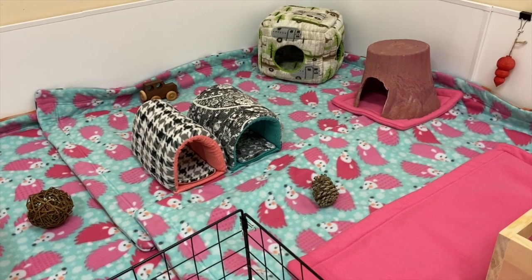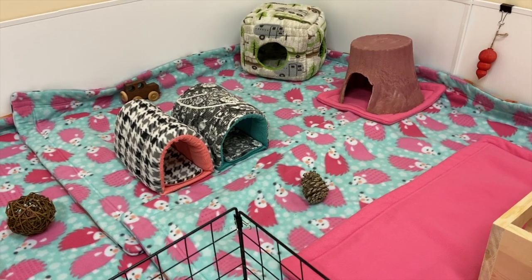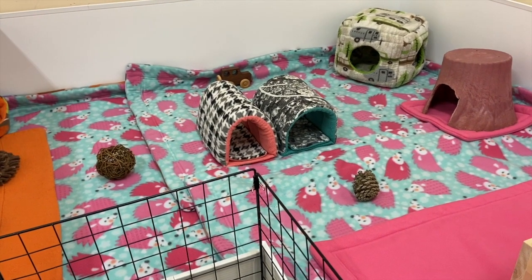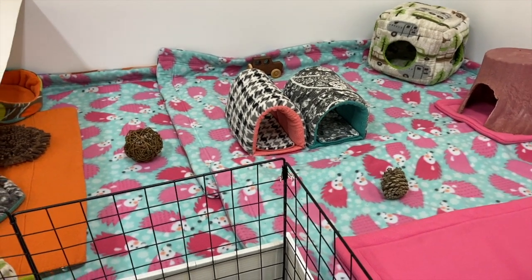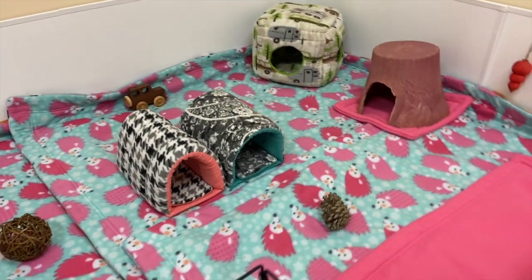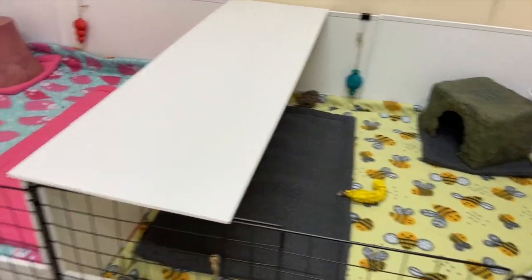So either I try Carmel back again with the group and see how it goes. If they stress him out, then he's being taken out immediately, because he is 6.5, and I don't want him to die of stress. So we're gonna try it. If that doesn't work, then the boys will come over to this side and the 2 girls will go in here, and I will show you Carmel's cage in just a second.